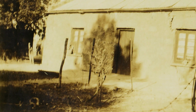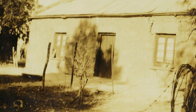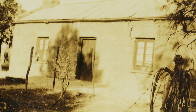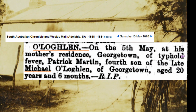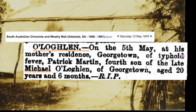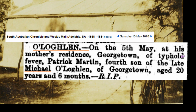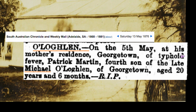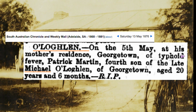The O'Loughlin house was finally completed on Lot 33 South Street, Georgetown, and Ellen O'Loughlin and her family moved in in 1874. On the 5th of May 1876, in the South Australian Chronicle and Weekly Mail, a death notice appears. "O'Loughlin, on the 5th of May at his mother's residence, Georgetown, of typhoid fever, Patrick Martin, 4th son of the late Michael O'Loughlin of Georgetown, aged 20 years and 6 months, R.I.P."